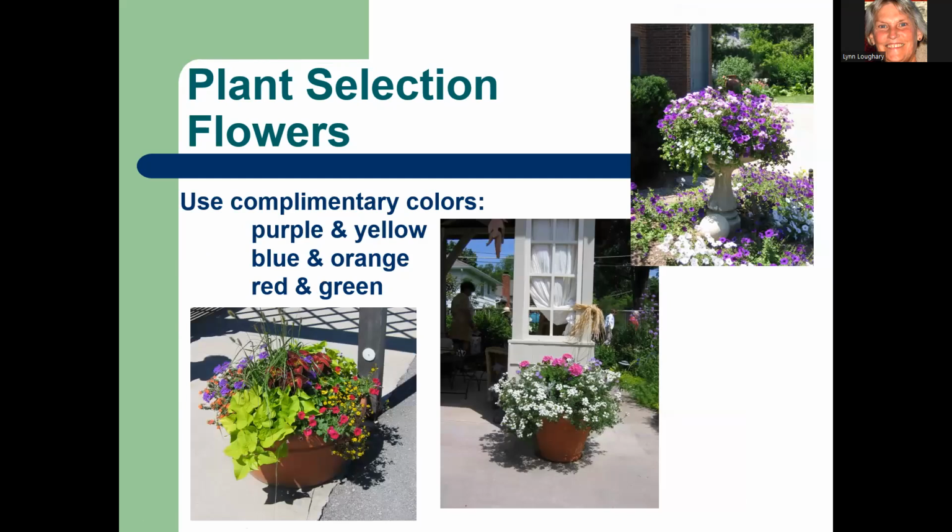The other thing to consider is complementary colors. And I've just given some examples. Purple and yellow go well together. They give you that, wow, isn't that beautiful? Blues and orange go well together, red and green. So there's the color wheel. Any of you that are artists will know what I'm talking about. I'm not an artist, but I do know that I like certain colors together, and usually it complies with the color wheel. But again, you want that container to be really impactful and to draw people's attention to it.